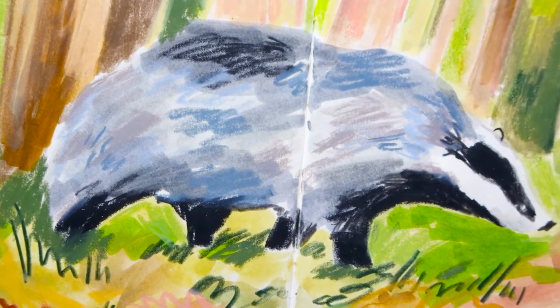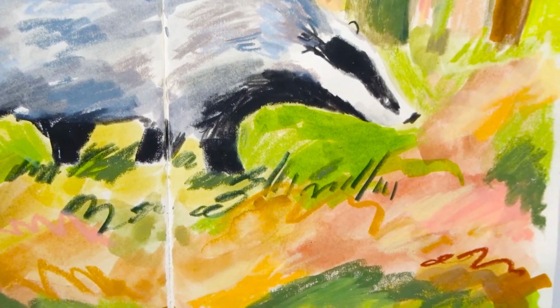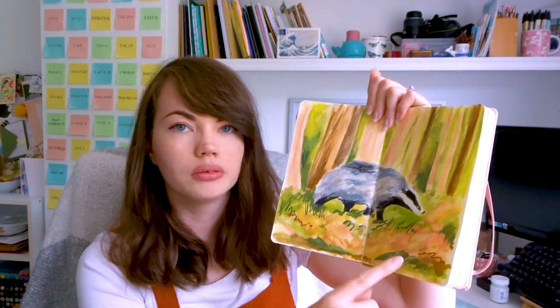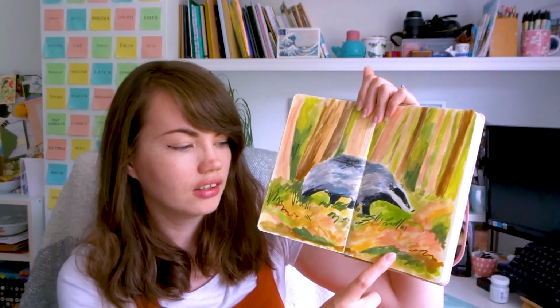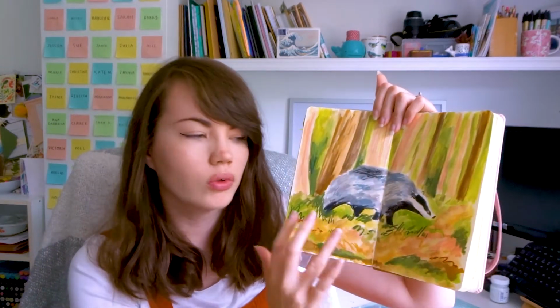It's the first time I've drawn a badger, and I'm not sure I really captured him very well, but I do really like the background, and I think he stands out really nicely because he is so black and white, and I love the warm tones around it. I think that works nicely. Like I said, I'm really happy with the contrast and the warmth that comes through from the woodlands.